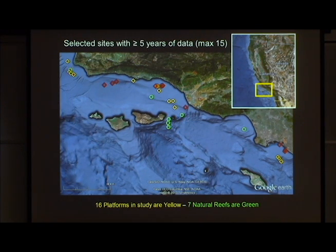So the yellow diamonds are the platforms where we had at least 5 years of data, and they span from about Point Conception. Here's Los Angeles down here. Palos Verdes, the second story I'm going to talk about, is based there. Occidental is sort of right back in there. And then the green circles are the natural reefs that we studied, and those two span pretty much the length of that coastline, and they're at a range of depths as well. So we wanted to try to get as good a comparison as we could, given the data we had.